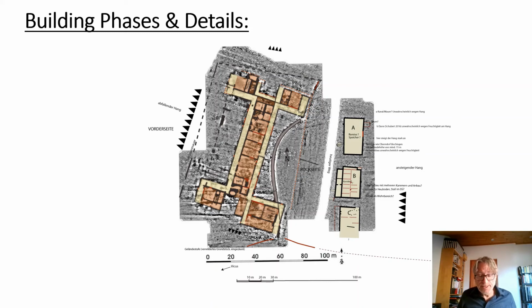Then details. We don't know anything about details, for example, about the order of the columns. Furthermore, it is impossible to detect small structures and elements of wood by the technique of geomagnetics. Finally, we do not know anything about the limits of the complete complex, in ancient times probably defined by a wall, because the prospection was focused on the center of the villa, and the area is very large, full of trees. But the villa complex must have been much bigger.